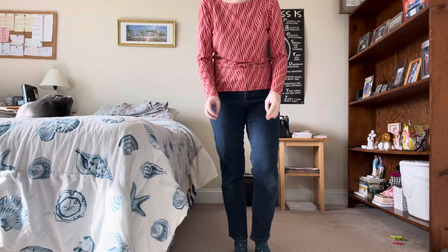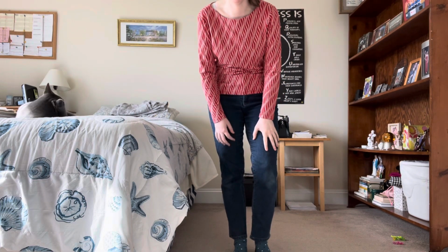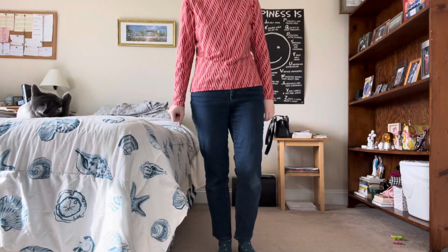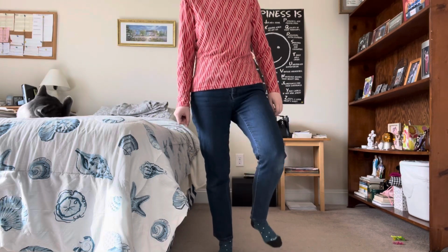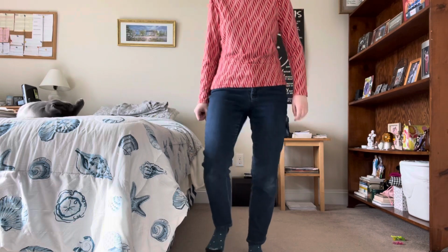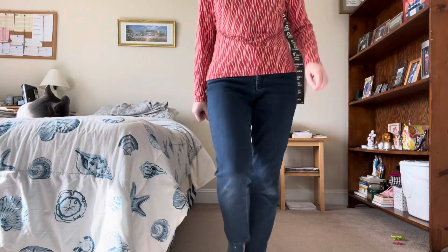Okay, so we're gonna do the combination again going into the next step. This is probably the easiest way to do it. So from the beginning. One, two, three, four, one, two, three, four, one, two, three, four, and one, two, three, four. So that was the next move I did.